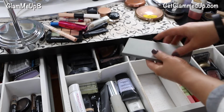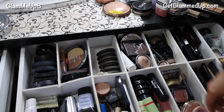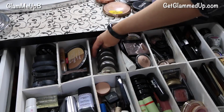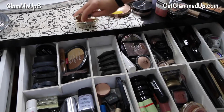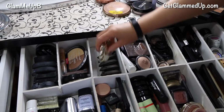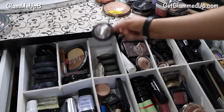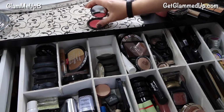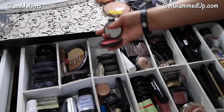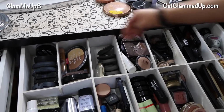That one's really good. My camera was just not recording, but I basically just said I'm not getting rid of any of my Becca powder blushes, that I love them. And then this is like a split pan with a highlighter. I travel with that a lot, so I love that one. These are just their like shimmery blushes, and I have like one of every color. I love these. I use these all the time, so I'm gonna keep all of those.